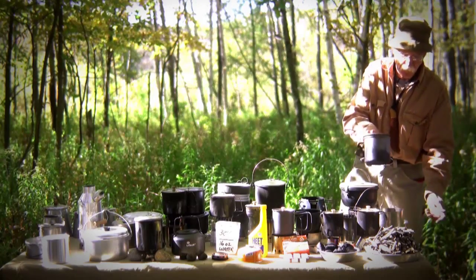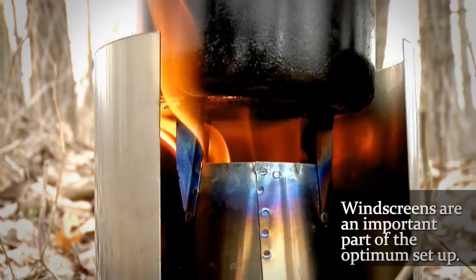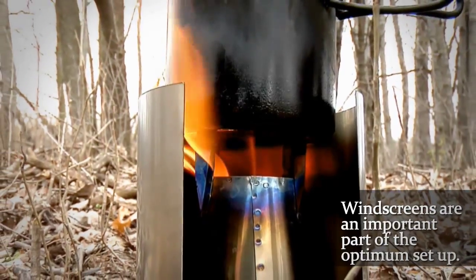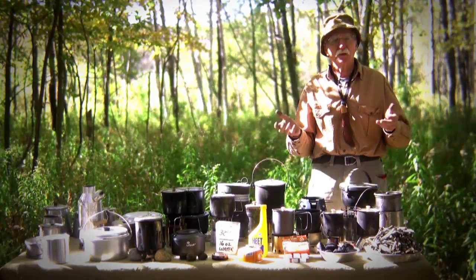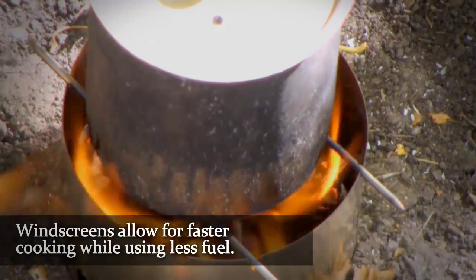This would be an optimum setup right here. We're protecting the flame source from the outside atmosphere. We're keeping that contact with the pot for a considerable amount of time before it leaves to the atmosphere. We're using the same principle as the Trangia stoves. The quickness of burning, how fast you're able to cook, is just so much superior.